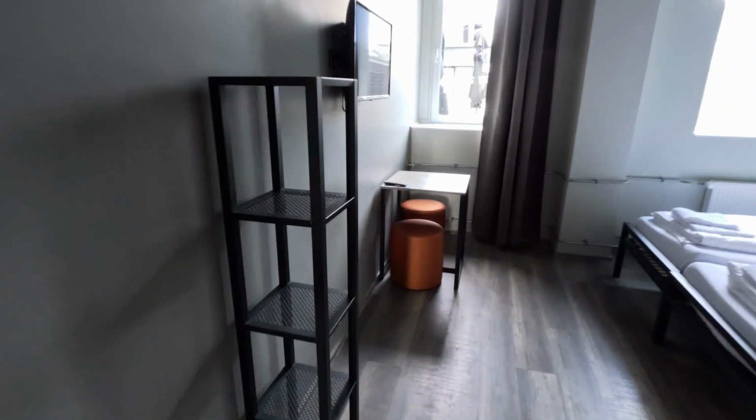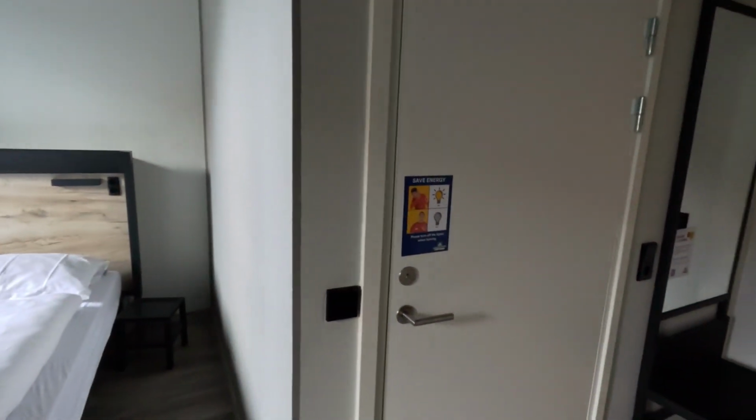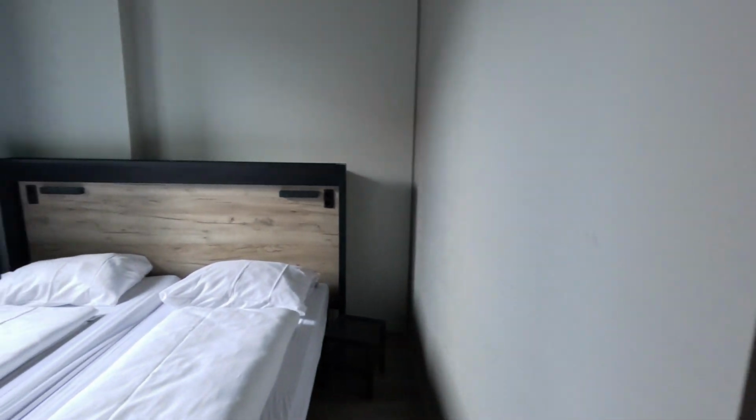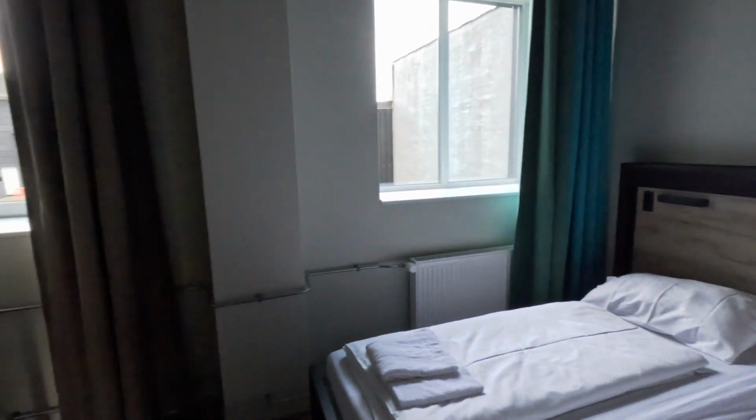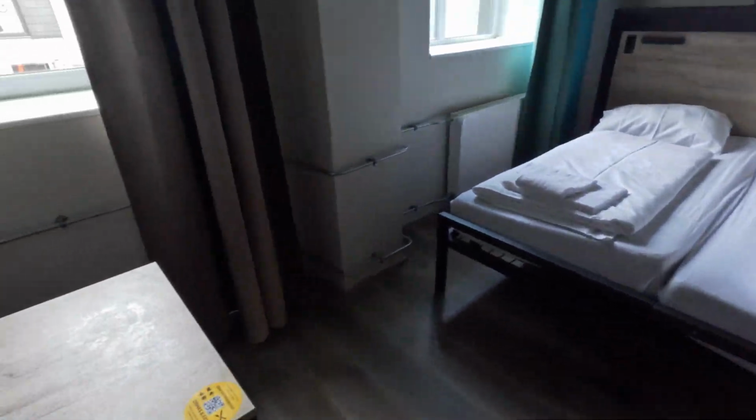This is the room in Copenhagen that we have got. This is A&O Hotel. But unlike the other hotels, they charged us 105 DKK for early check-in. But the room looks more spacious than the other rooms. So that is the good part here.